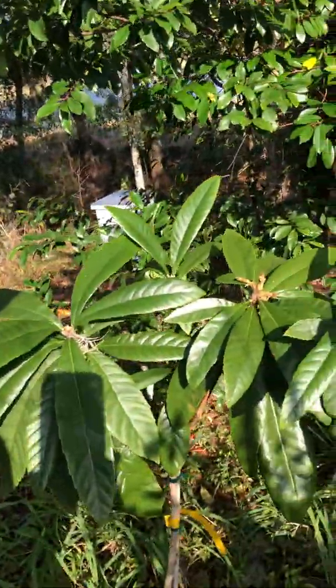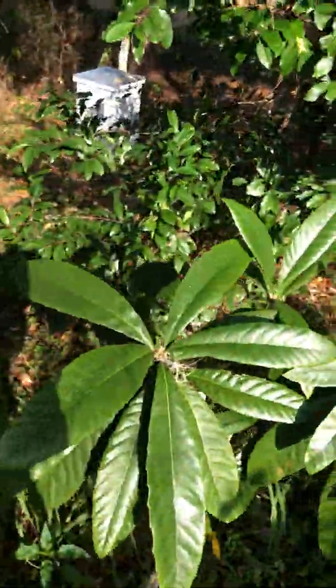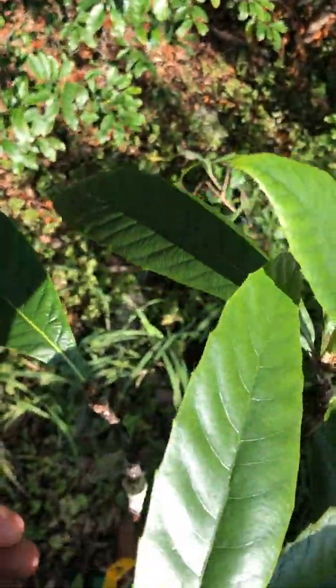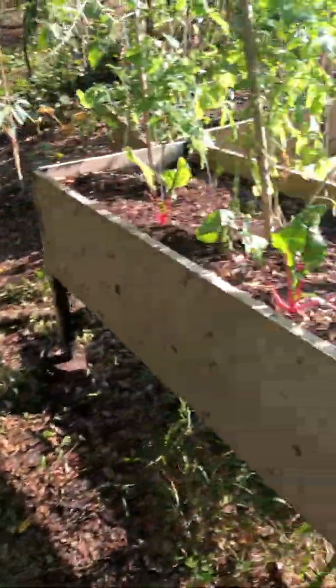Here we have a loquat. Let's see what kind of loquat this is. It's a gold nugget loquat. It flowered, but it did not hold any fruit this year. I did graft a different loquat onto it here, so I've got to unwrap this as well. Let's see, we're gonna go this way.